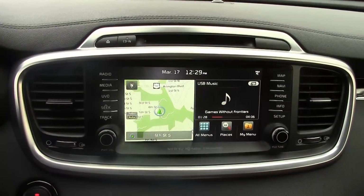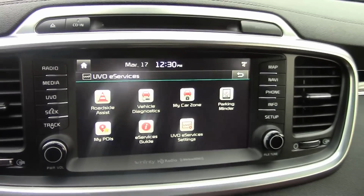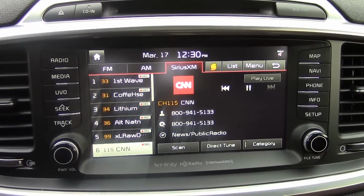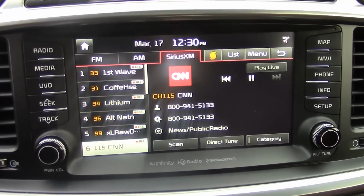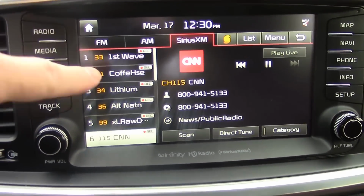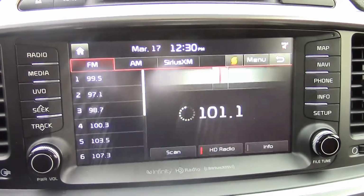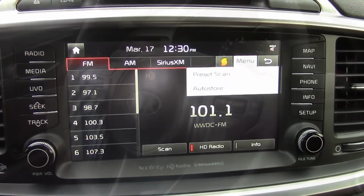The infotainment screen is very well laid out. UVO gives you apps to help you stay safe and connected. Of course, you have Sirius satellite radio too, which is great. And more importantly, it's just really well laid out and very intuitive. No problem changing stations or accessing any of the features.